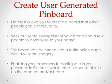Create a user-generated pinboard. Pinterest allows you to create a board that other people can contribute to. Seek out some evangelists of your brand and a few people to contribute to your board. This is a great way to involve your customers in the marketing of your product or service. This board can be turned into a testimonials page with awesome imagery.